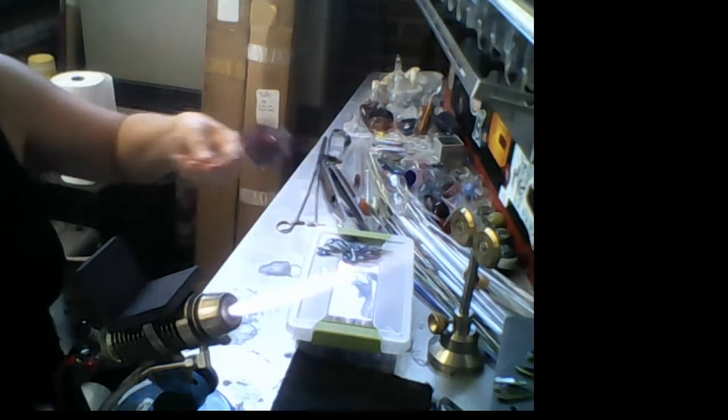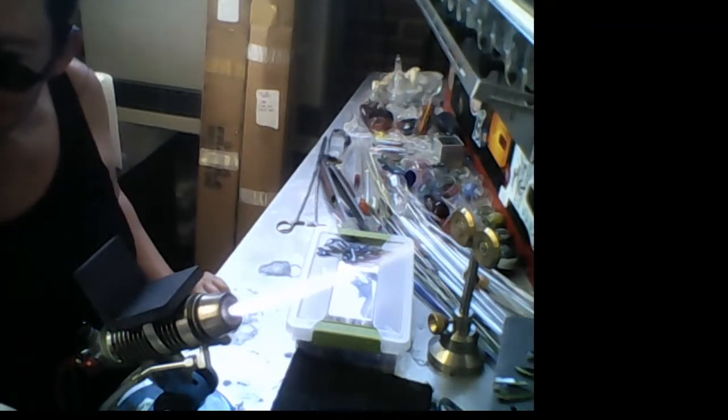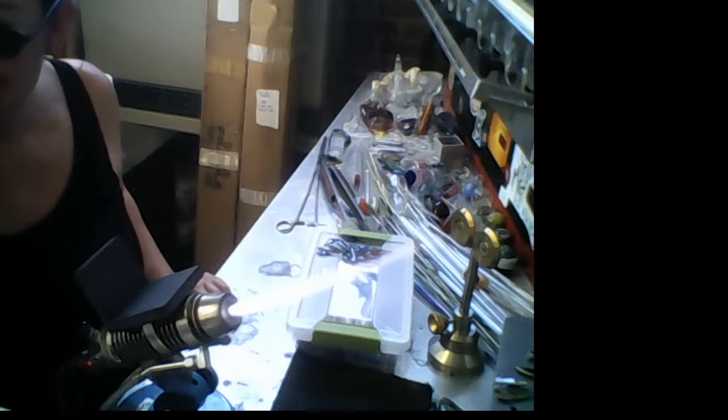Now I could probably go on and on all day long. Hello, League of New Hampshire Craftsmen, and League of New Hampshire Craftsmen Hooks It.